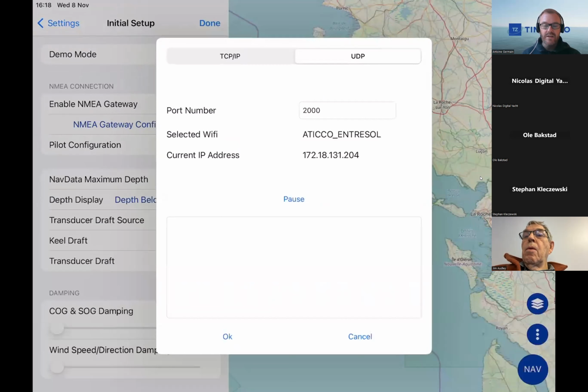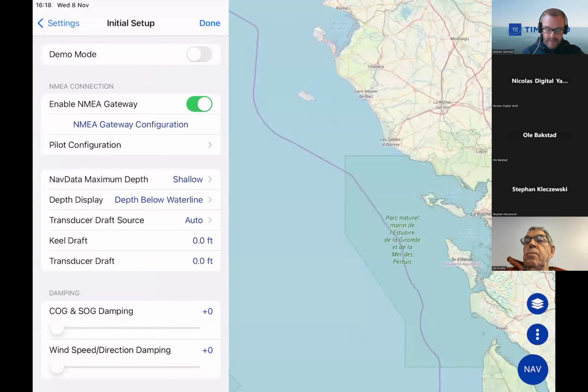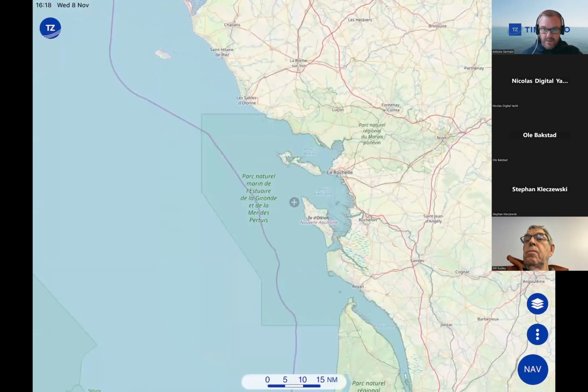Once you have put 2000 here, you should see in the white box underneath all the NMEA data flowing in. Once it's done, you can just select OK to finish the configuration. It's as easy as that. If you need to set up a TCP/IP connection, you can just switch to TCP/IP, enter the IP address, enter the port number, and it's the same process. Once it's done, you just need to click on OK. And after a few seconds, you should see the boat position appearing.